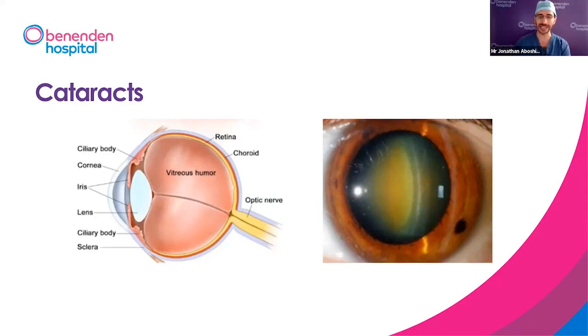In order to see clearly, you need to have a clear cornea, a clear lens, and a functioning and well-working retina. And then all of that needs to go off through some clever electronics into your brain and be processed by the parts of your brain that enable us to perceive vision as well as just sense it. So it's quite a complicated little bit of kit we've got, but normally works very well. One of the most common things that makes it not work so well is a cataract.